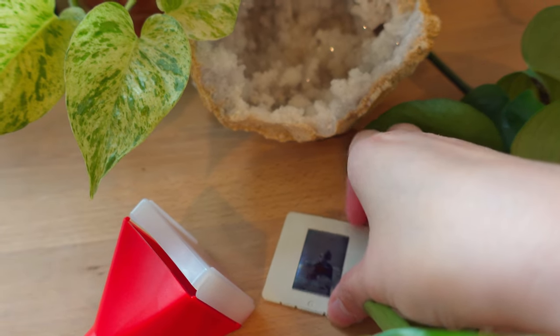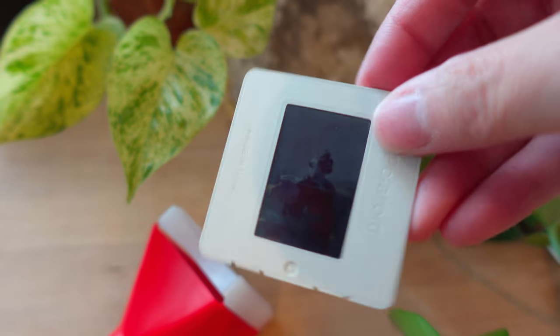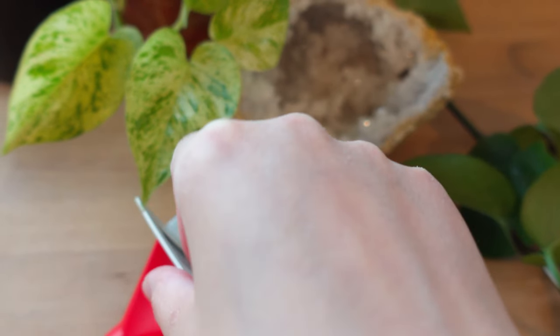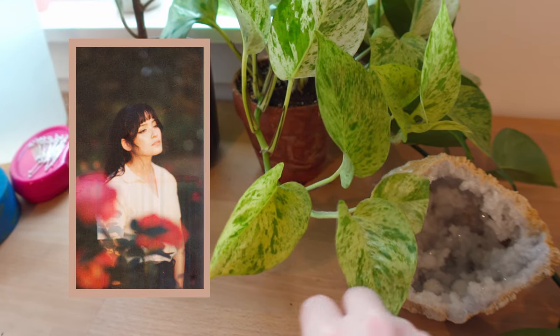This is what it looks like. It's a slide film, like this, and you can't really tell what it is until you put it in a projector, slide projector, and this is what it looks like. And the whole shoot, it was so cool.